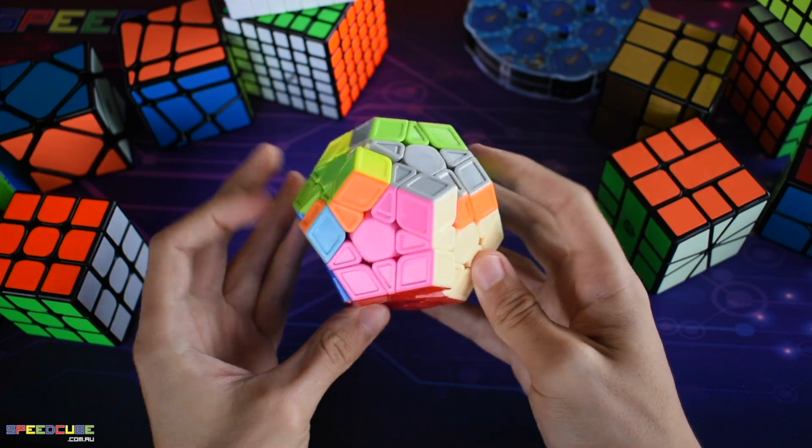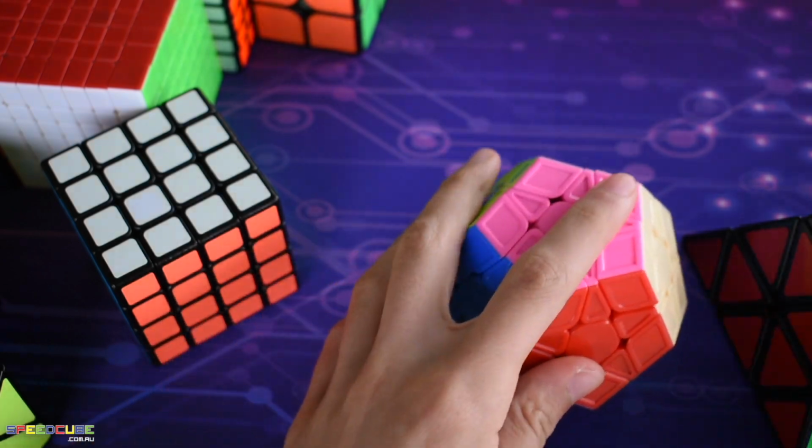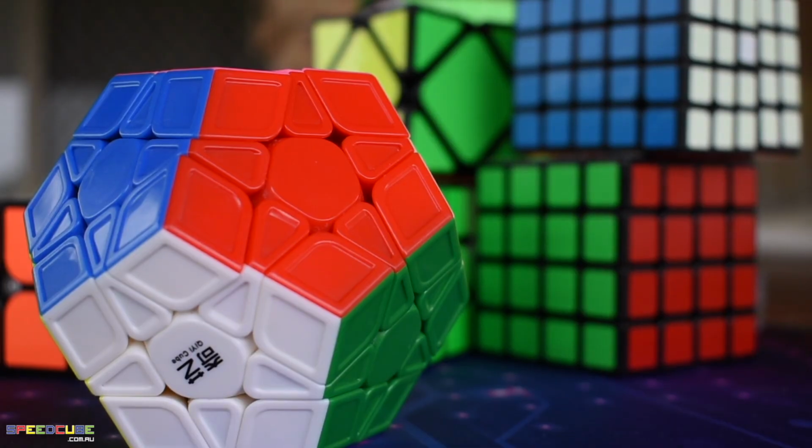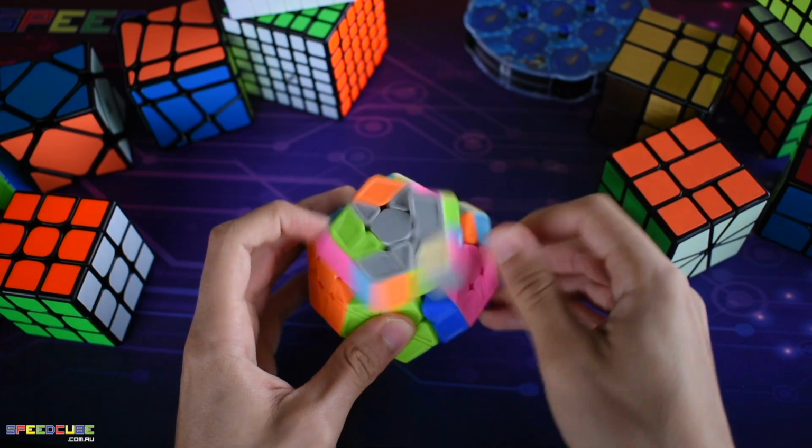3x3 knowledge alone will not allow you to solve the Megaminx, however, as there are just a few new algorithms required for the last layer. The number of pieces makes this puzzle for some a little tedious, but others enjoy the new possibilities it offers.